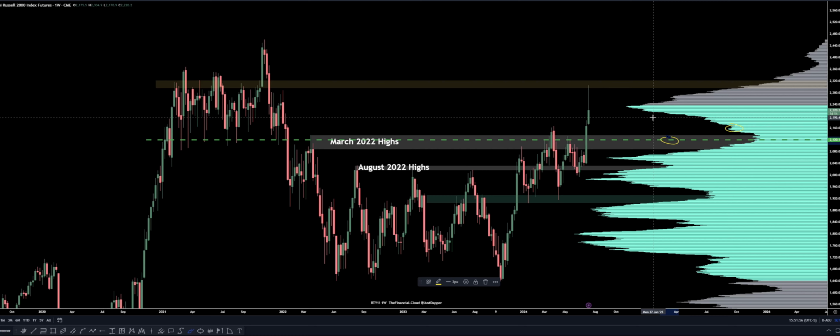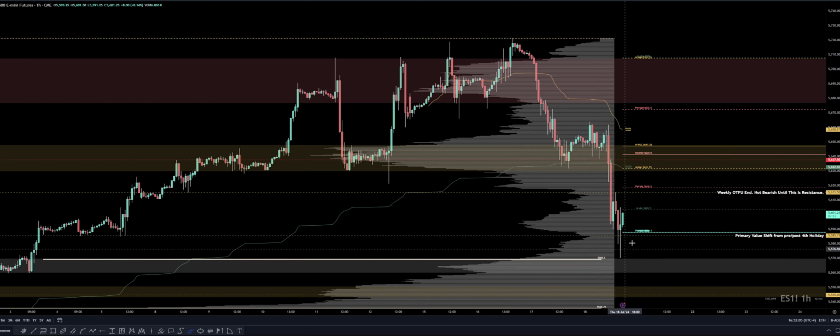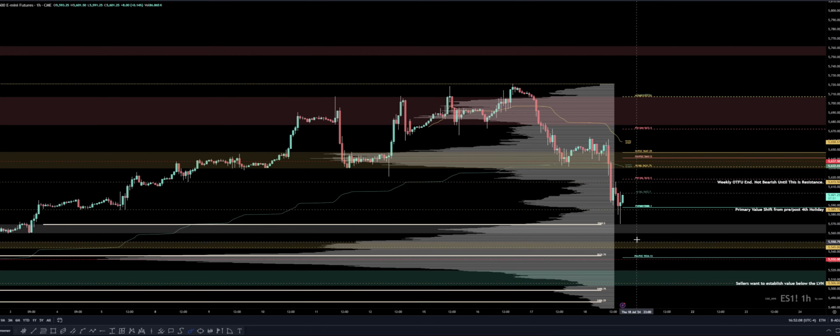That's what I got for you guys. Keep an eye on the Russell. This is a big move, very, very important move. And then back to ES. We're just waiting to decide what happens as we're in this LVN, right? Do we look back down into our balance below, or do we reclaim and look back up?